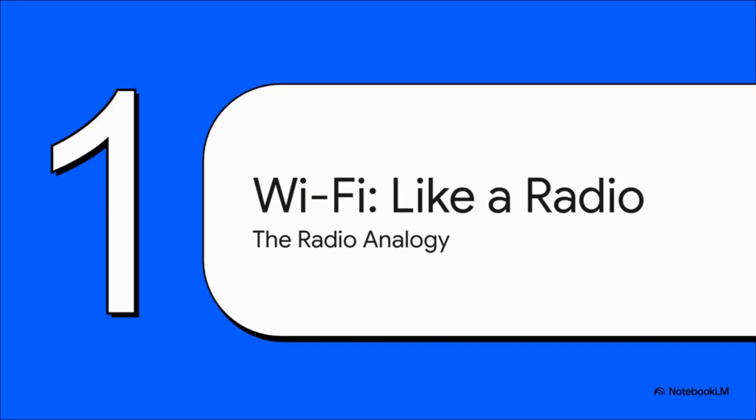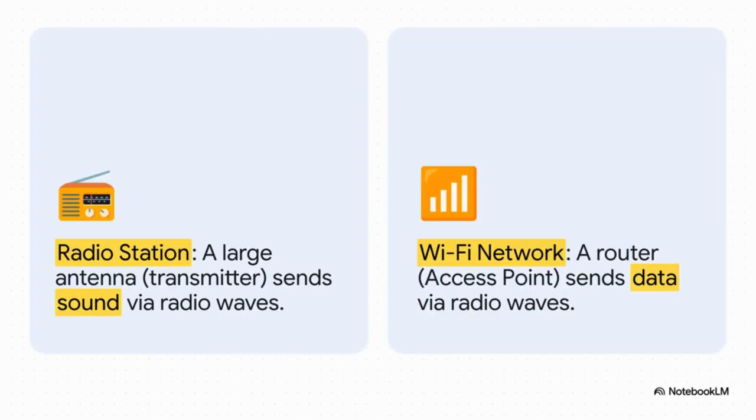Okay, to really get Wi-Fi, you don't have to be some kind of network genius. Nope. You just need to think about something you already know inside and out, the radio. Seriously, it's the perfect way to think about it. A radio station uses a giant antenna to broadcast sound out as radio waves, right? Well, your Wi-Fi router does the exact same thing, but instead of sound, it's broadcasting data. Your car radio tunes into, say, 88.5 FM to get music, and your phone tunes into a Wi-Fi channel to get data. It is the same exact principle. We're just broadcasting websites instead of songs.